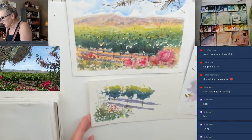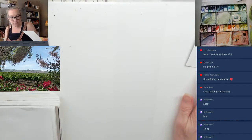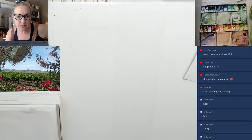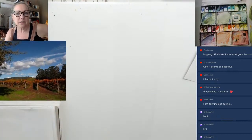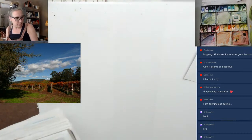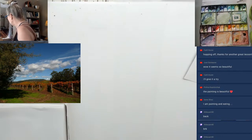Well, I'm gonna grab another little piece of paper here and let's give another one a go if you want to, or if you just want to watch. I had a second image here, which I will pull up. Okay, so this one, with roses, let's get that one out of there. We'll pull this one up here. This one is another image that Judy sent me, and it's one of those photos that needs some work to make it work. Where did I put it? Here it is.